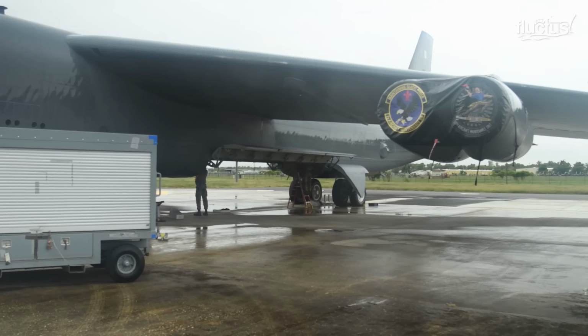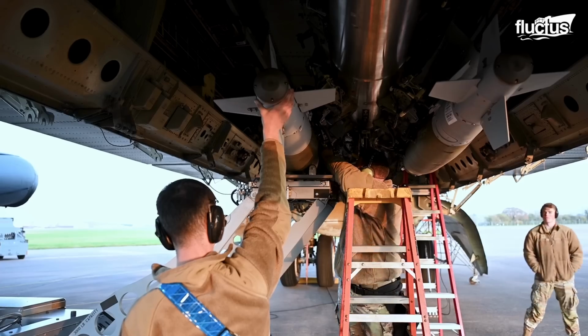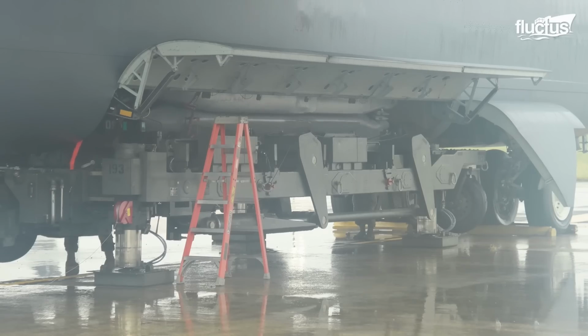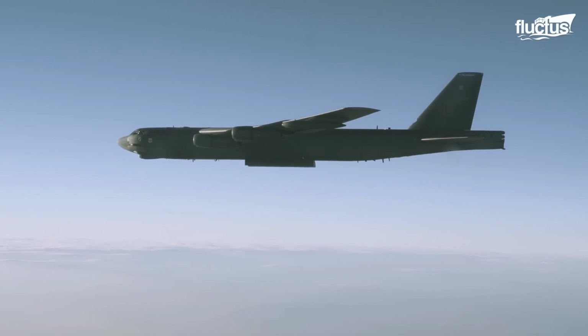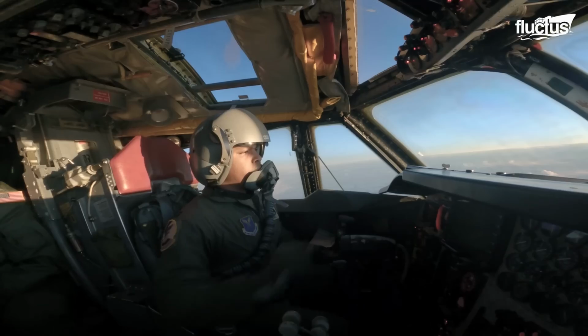With the capacity to carry up to 70,000 pounds of ordnance, including bombs, mines, and missiles, the B-52 has evolved to accommodate air-launched cruise missiles, Harpoon anti-ship missiles, and HAV-NAP missiles. Remarkably, this formidable arsenal is managed by a crew of just 5.